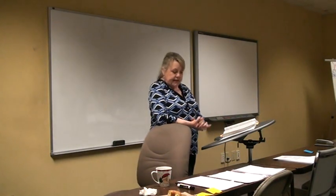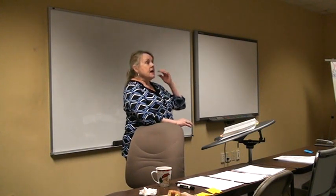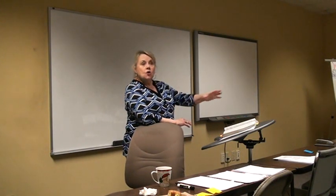Now, don't get confused, because I think this could be confusing. What if the ad in the paper says, call about this property, the homeowner's dues are only $100 a month? Is that violating Truth in Lending? And the answer is no, because it's not finance. It's only about finance fees. You can use words like low payments, low interest rate, low closing cost, and there's nothing wrong with that.